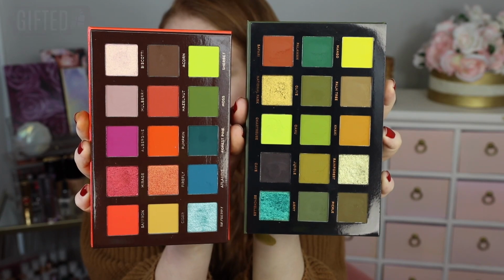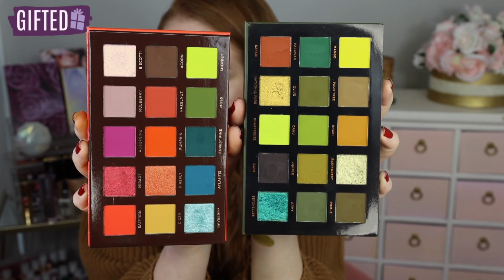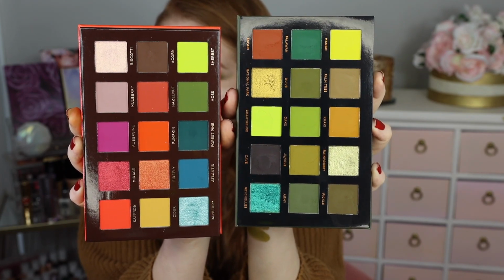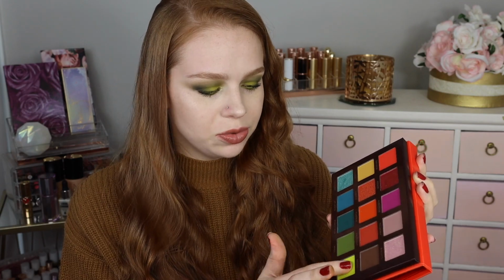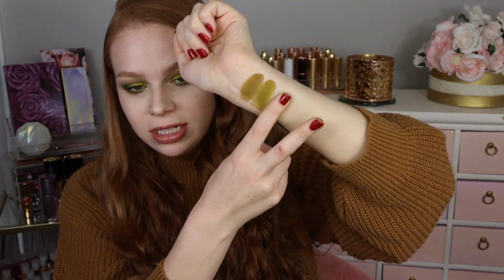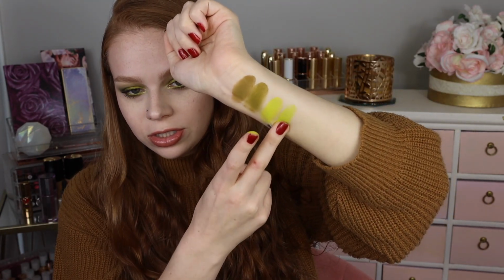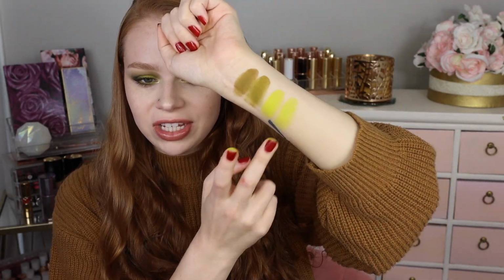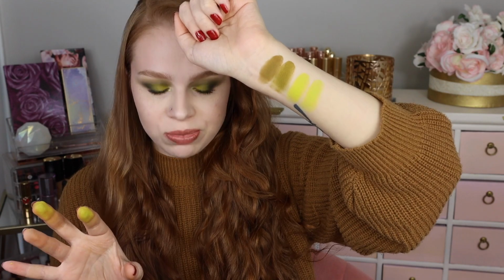Okay, so next we have the Flare palette next to Tropical Vibes, and I'm only gonna compare the two greens, Moss and Sherbet. So Sherbet right here looks a lot like Chartreuse. All right, so here's Sherbet and here's Chartreuse. Sherbet's picking up a little tiny bit easier. Sherbet, Chartreuse. But again, very similar. I just feel like Chartreuse has a little touch more green to it.